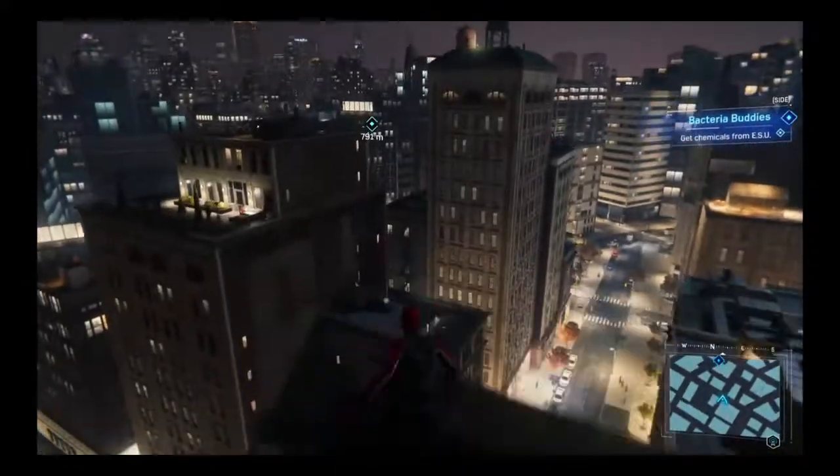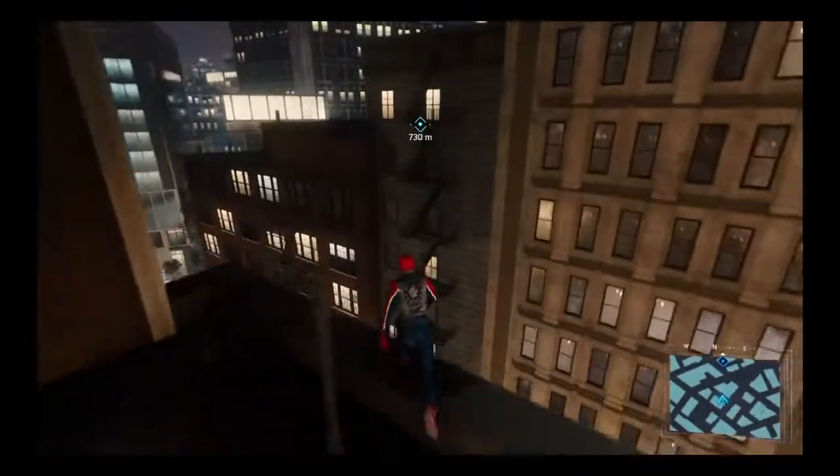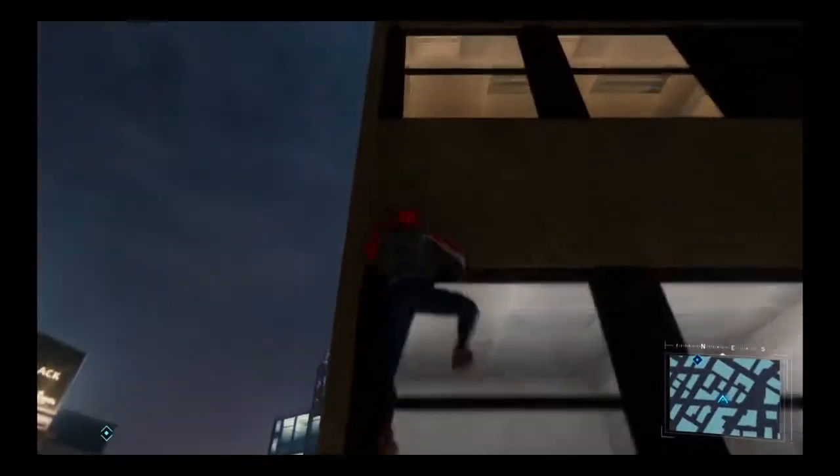Okay, we're not that far. Oh man, the bacteria dissolved my web. It's in the cartridge for the webs I swing from. The other kind should be okay. Now I have to get to ESU without swinging from anything. No, you don't. The zipline webs seem fine.